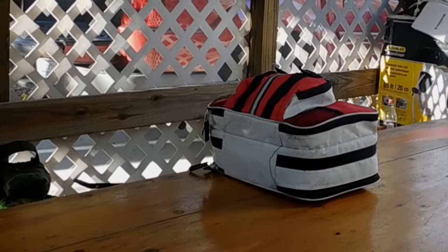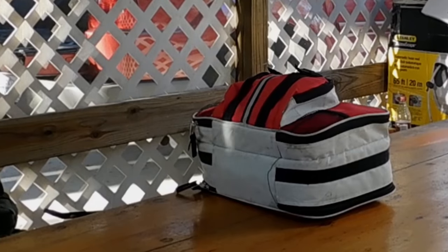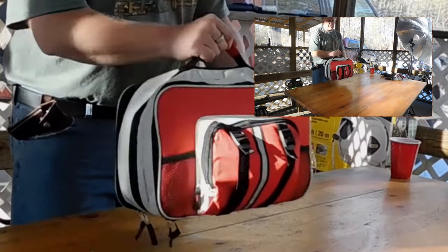We're going to move this gear to the side, and then we're going to look at the auto kit that I carry in each of my vehicles. Next, we're going to look at the auto kit.